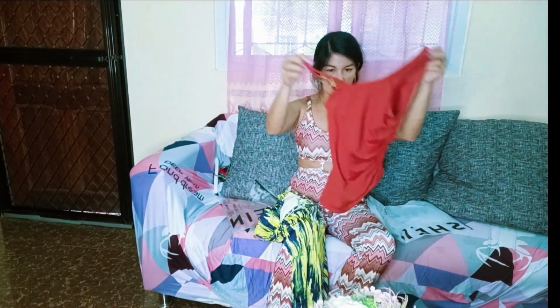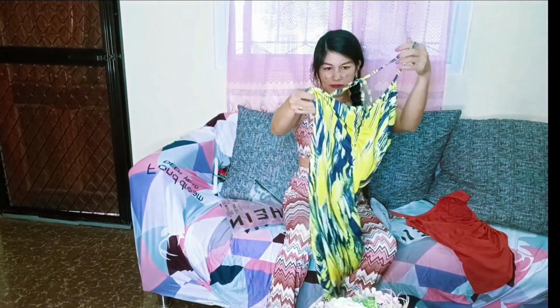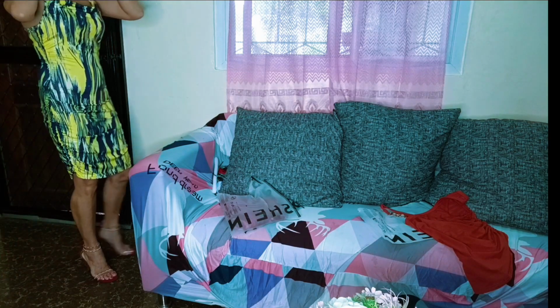So number 2, because I need some shorts or skirt with this, so I'm gonna just set aside. And this one is a dress. So okay, by the way, this is my first outfit that we open. So next is, our second outfit is this one.